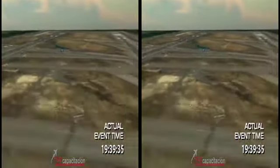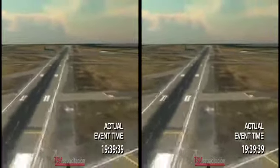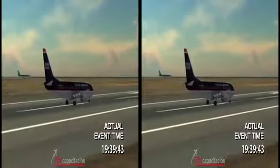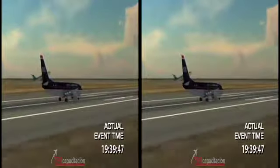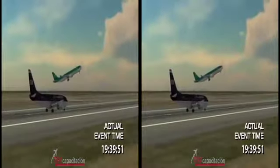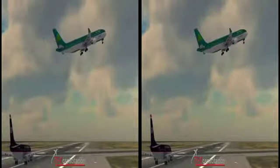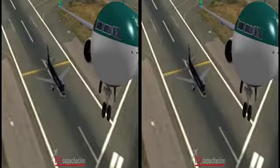Delta 1929, you're good to go. Move up to and short of 4 right on Echo. Hold short of 4 right on Echo, Delta 1929, thank you. American 1497, runway 9, position and hold. American 1752, monitor 128.8, short of 4 left. American 1752, switching. Whoa, whoa, whoa. That was close.